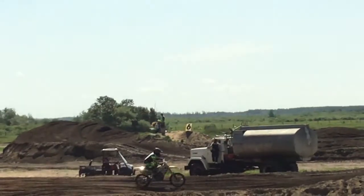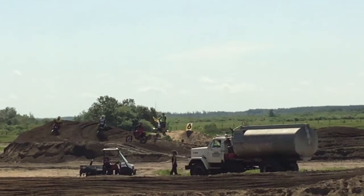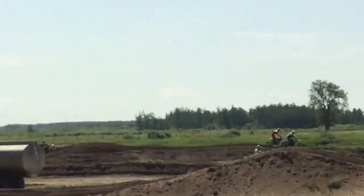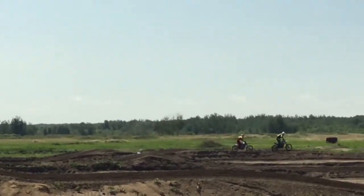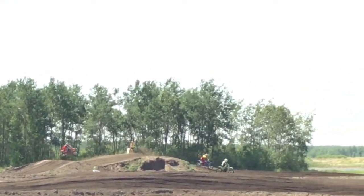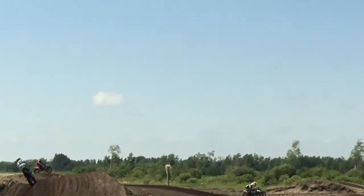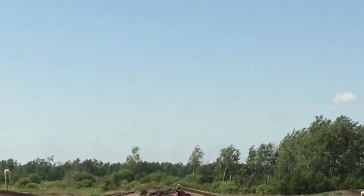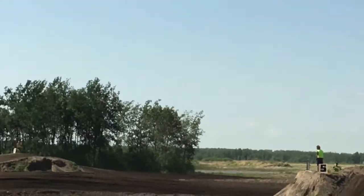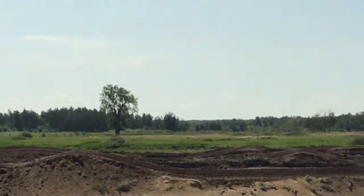Dane Rogers on the 41 machine, moving up in positions on his 125 Yamaha. Yamaha 125 versus 150, a battle for 2nd place now. There's a pair of 2 strokes battling it out for 3rd spot. Oh, Parnell going down in the sand section there. The deeper sand getting the better of Parnell. Of course, Parnell born in the sand.